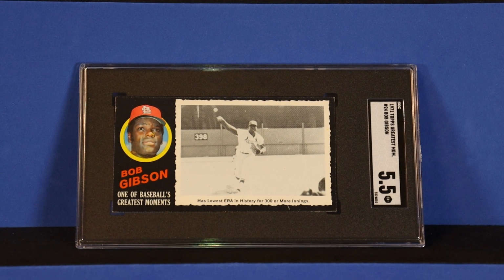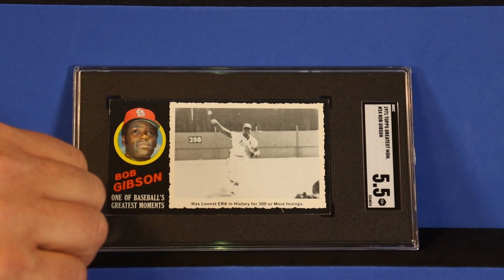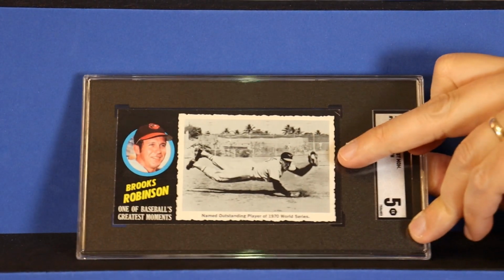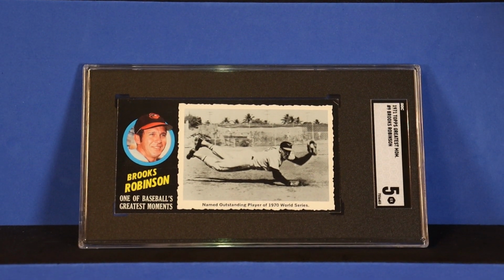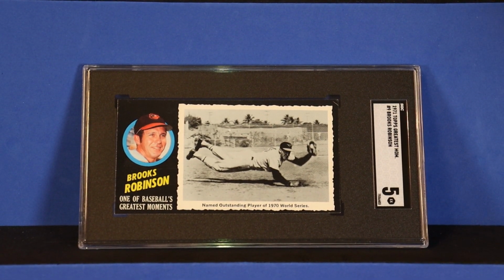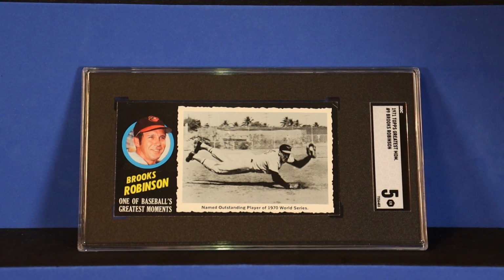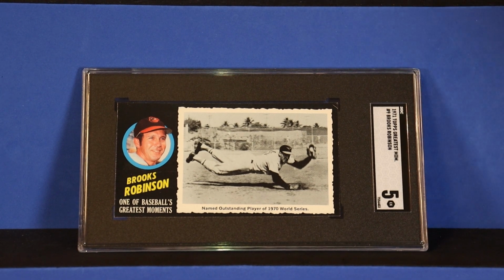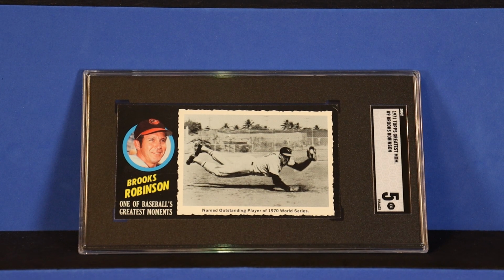I guess that's not really a moment, but it's a series of moments over 300 innings. Lowest ERA. I've never seen these, Joe. And yeah, many of these I've never handled. Certainly not a full set. We're just showing off a few in here. Beautiful Brooks Robinson, one of my all-time favorite players. Look at that. He's in midair in that photograph. Well, one hand is on the ground. Yeah, outstanding player of the 1970 World Series, which was real time in that moment because this was a 71 set.